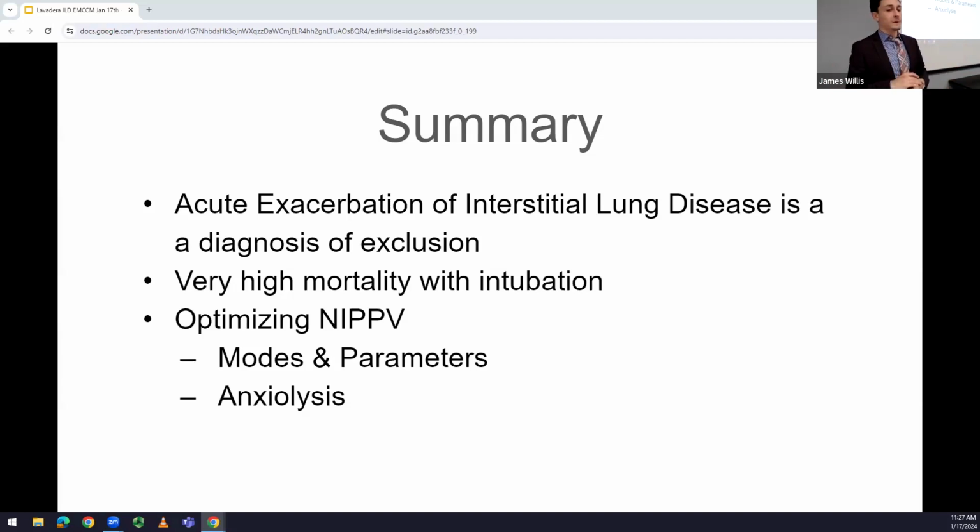ventilation, and keeping in mind anxiolysis, keeping in mind delayed sequence intubation if that is necessary, and realizing that B-lines on a patient with a normal EF and no pitting edema, no history of CHF, is something to keep in mind on your differential and not just admitting the patient for new onset CHF.